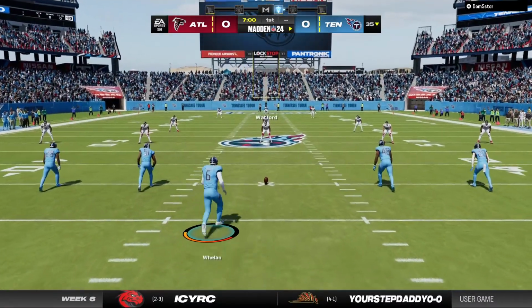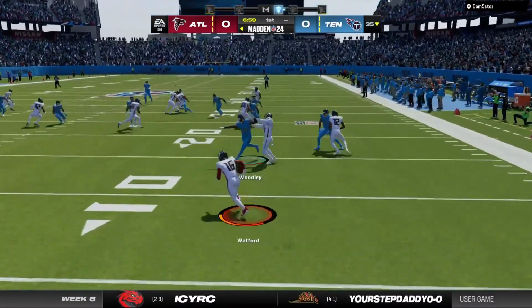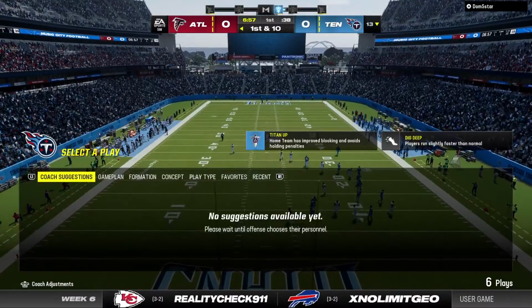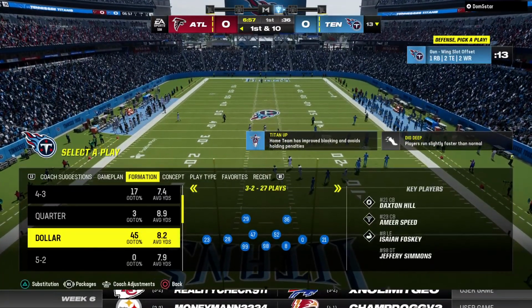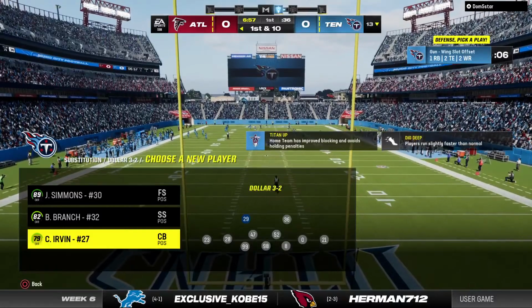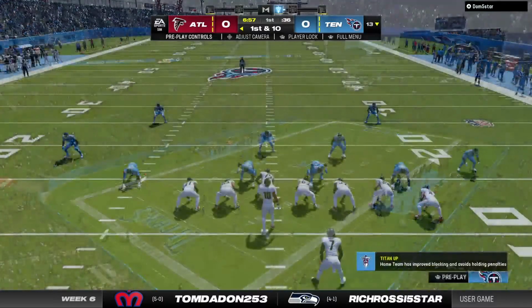Set to go now in Week 6 of the NFL season, and we are underway on EA Sports. And here comes a return from a few steps into the end zone. And he's only going to make it to the 13-yard line and no further. Let's go now.